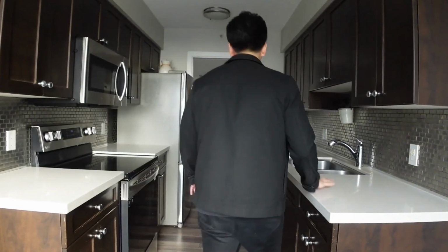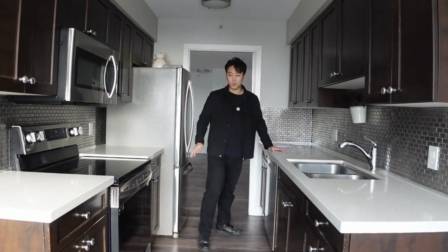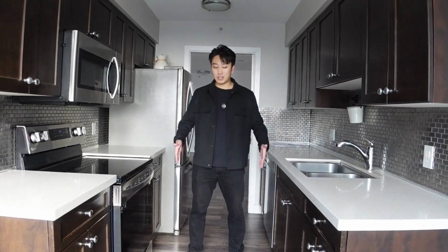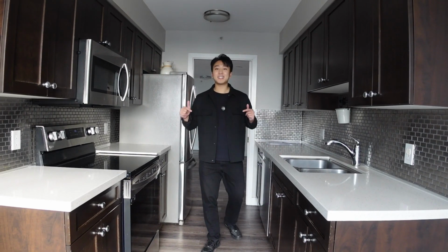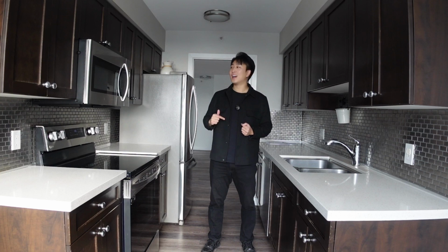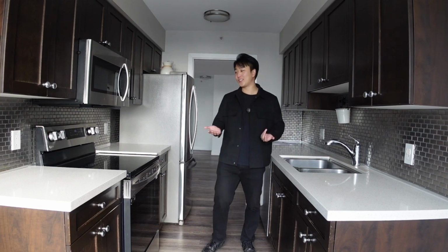So kitchen for me is very interesting that they have this double-sided counter as well. I personally would have liked a little bit more space, but I'm sure there are a lot of people who like spaces like these because this is how do you cook effectively. I'm just how do you make a video effectively, different purposes.